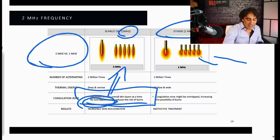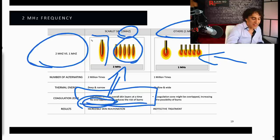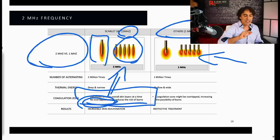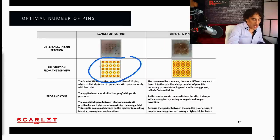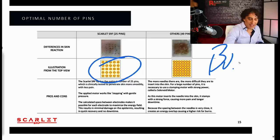What you're seeing here, these are insulated needles versus non-insulated, and that gives you that Na effect. And I want to dive into what that is because it's paramount to getting great results with this device versus others. The number of needles is important. The more you get, the more you can get a burn, surface problems.